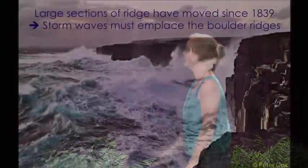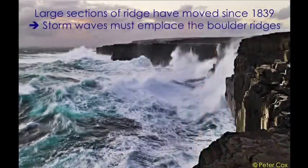So storm waves have to be doing this work, right? And this picture that my brother took is a fabulous example of the kinds of ways in which waves can climb these cliffs even on a day that's not particularly stormy. Why does this matter? It matters for a couple of reasons. It matters in first part because we don't really know. What this is telling us is we don't know what storm waves are capable of, okay?